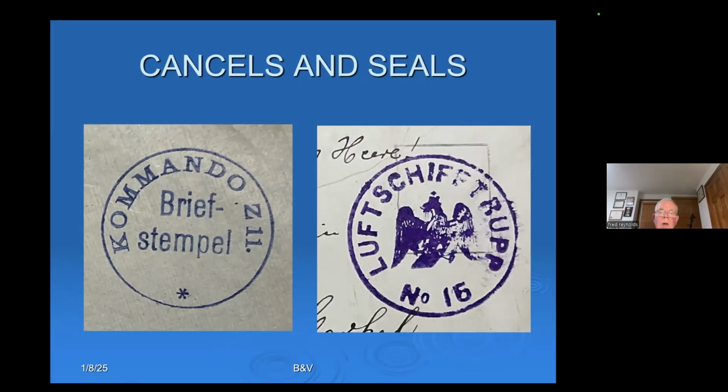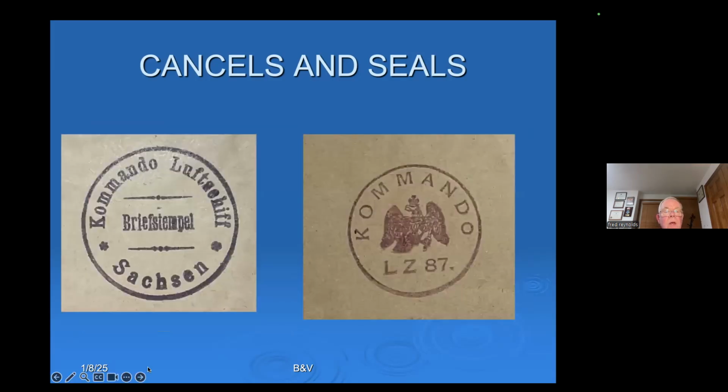This is about as clear as it can get. On the other side, on the right, is a Luftschiff ship, and a troop is like a company. This is a 15th company supporting a particular Zeppelin or a particular location. I'll show you some examples of them. So here on the left is a Kommando cancel made by the authority of the captain. This one has a name. This is a Sachsen. This is a commercial ship that was taken into the military, into the German army, and run by army troops. On the other side is one from LZ-87. So the one on the left has a name, the one on the right has a number.